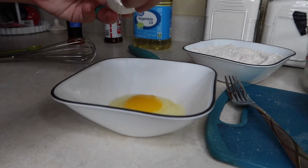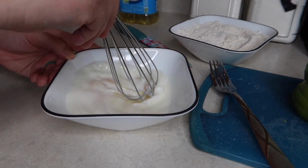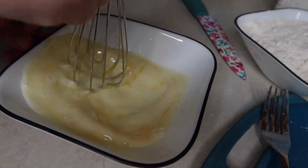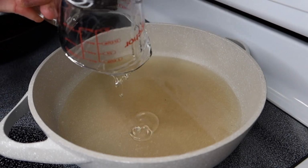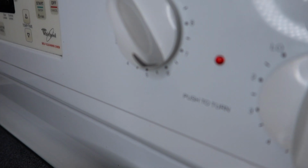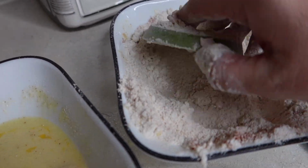In a second bowl, we did our egg mixture, so egg and all of the milk, and combine it until it's mixed up really well. Then you'll take your green tomatoes and coat them in the flour mixture, go back over to the egg mixture, then the flour mixture again. While we were doing that, we were also heating up the cup of oil on the stove and getting that heated up to 325 or until it was bubbling when you put the food in.